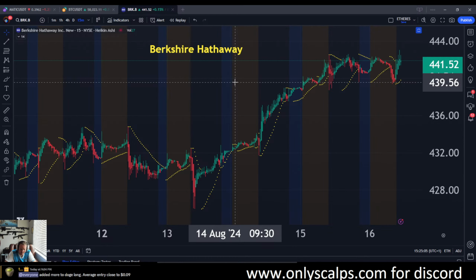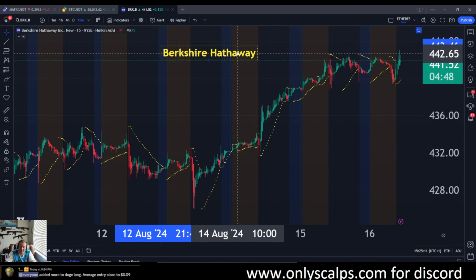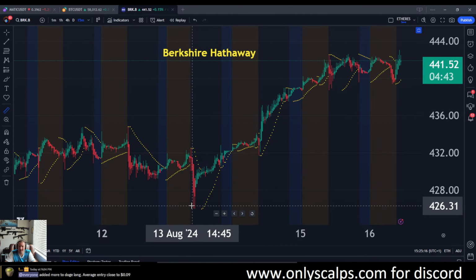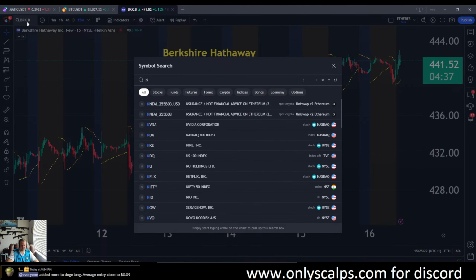They have Kamala Harris promoting a new $25,000 first-time homeowner credit. It's crazy. So the housing stocks are trying to pump this morning as well. Let's take a look at Nvidia though.